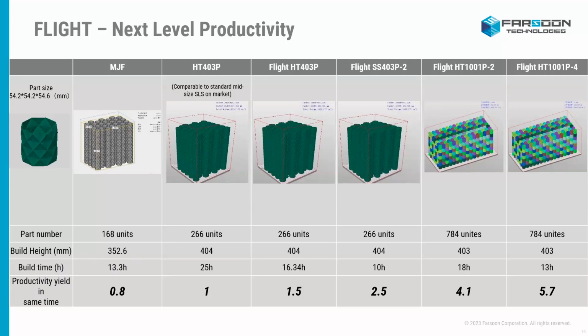Finally, to round out our system comparison, I want to take a look at our quad laser 1001 system. As we can see, we're able to match that 13-hour build time and produce 784 parts. That's almost 5 times the amount of parts built in the same 13-hour time frame advertised by some of our competitors.